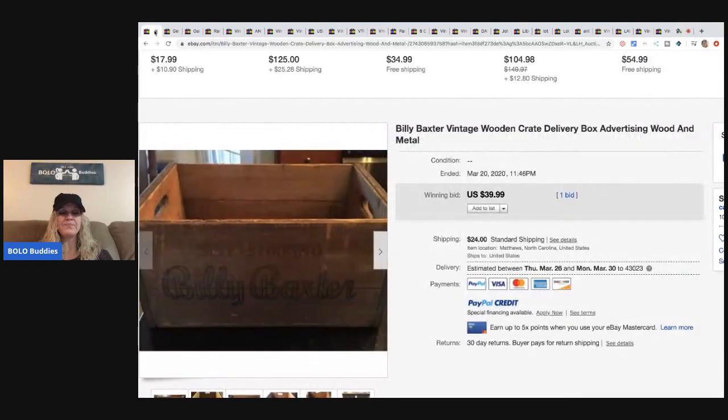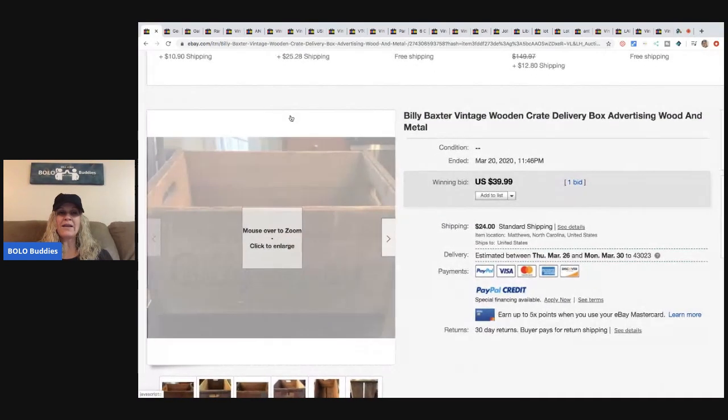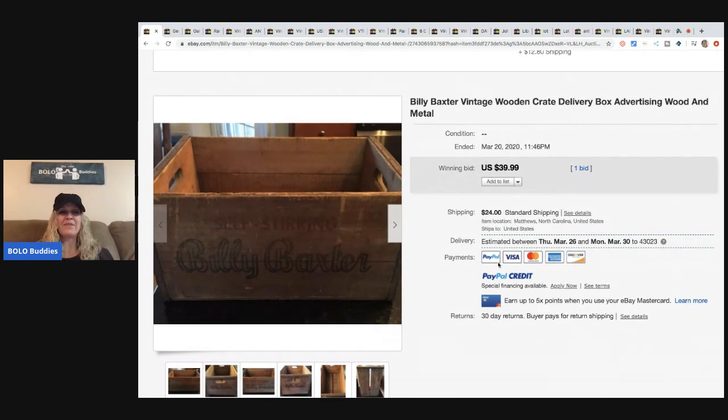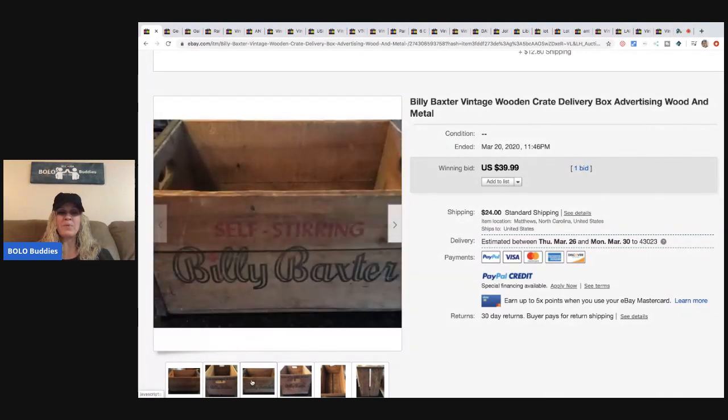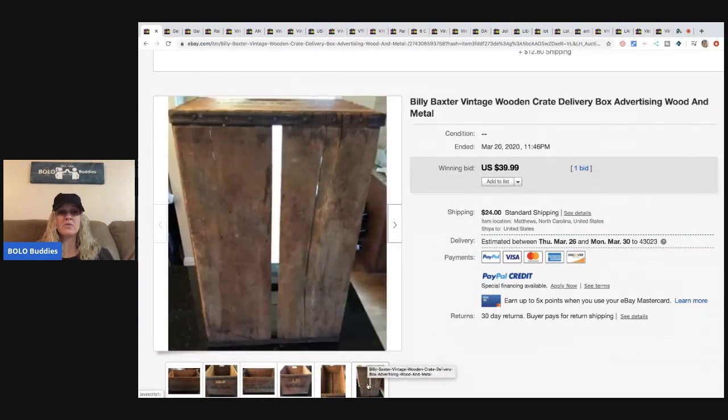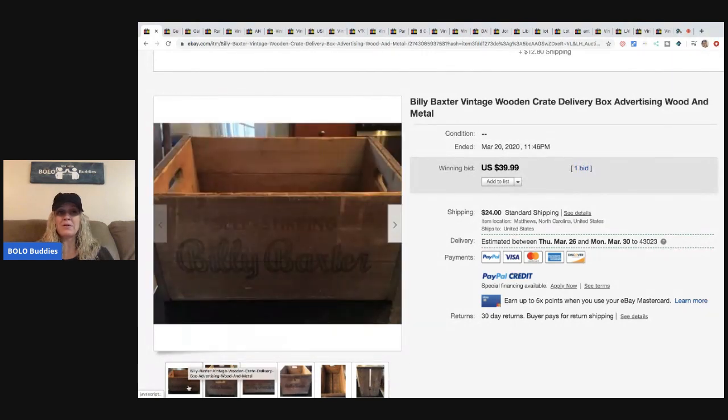And this is one item that I see at garage sales a lot that I don't typically pick up, but I think I should, if that makes sense. I feel like they're kind of hard to ship, but people really like these advertising wood boxes. So definitely be on the lookout for them. If you see one, look it up, see if you can find one that's similar. Some of them are bread and butter items, and some of them go for more. This one happened to sell for $39.99. It only had one bid, but that's all you need, right?